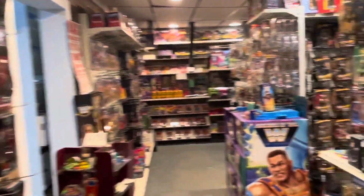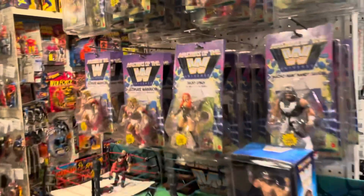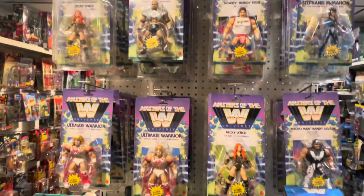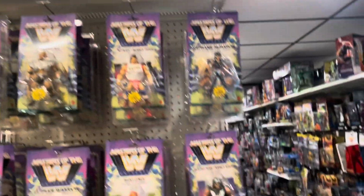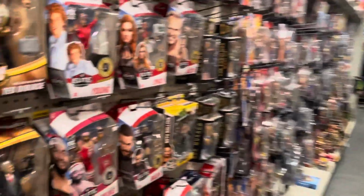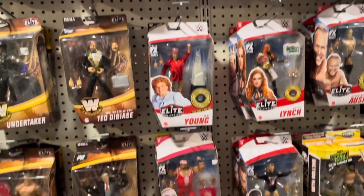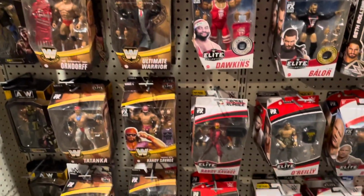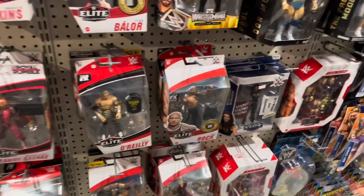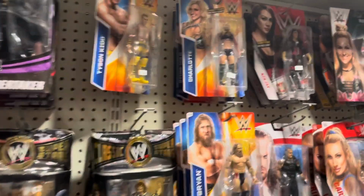Now I'm going to go around the corner to another aisle. Here we're coming upon wrestling. And some of these figures I actually want, like the Ultimate Warrior, but they had them kind of high, unfortunately. But again, you get to see a lot of stuff in this store which you normally wouldn't ever get to see in a store, which I thought was really cool.